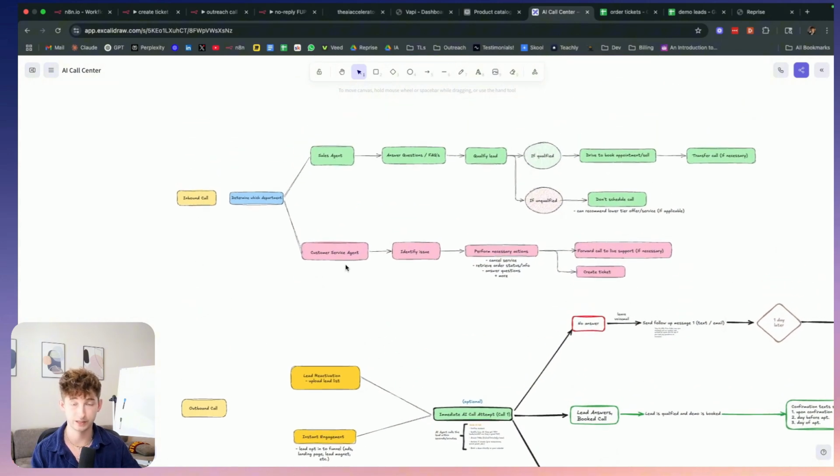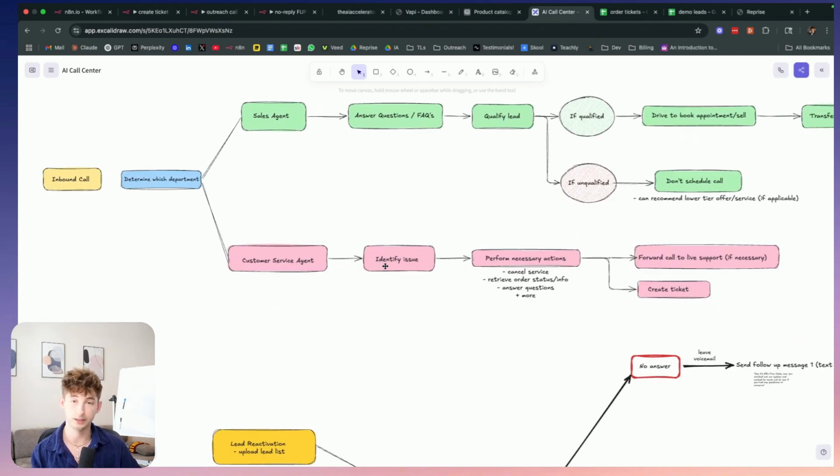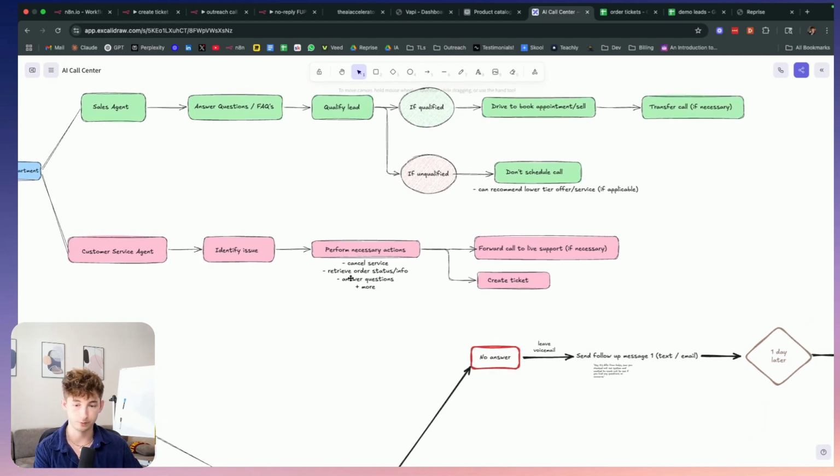But of course, this customer service agent, as I mentioned, is going to be from this inbound functionality on top of the sales agent. So within the demo, what this is going to be doing is once it receives a call, it is first going to identify the issue, as it's a customer service agent, as you can see. It's then going to perform any necessary actions like canceling services, retrieving order status and information, answering questions, and more. So if you needed to manage subscriptions, if you needed to do an array of different things, it doesn't have to be limited to just e-commerce tasks. There's so many things that this can actually be capable of, not just these few things that I've included here. On top of that, you can create tickets and you can forward these calls to live support and elevate them even further if that's even necessary for you.